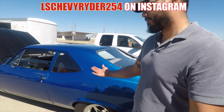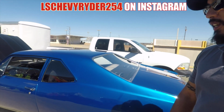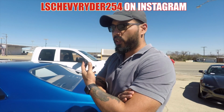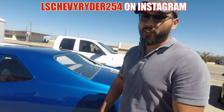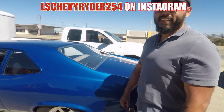That is awesome. Not a lot of people can say they own a Super Chevy Magazine car, man. Private cars from a major magazine, they're kind of rare. I don't really advertise or anything because there's really no need to. I mean, it speaks for itself. It caught my eye from across. I was like, ooh, look.